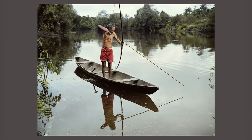This fellow's old. His name is Toi Toi. But as you can see, he's very fit. His skin is tough as leather. He's still a very good hunter and fisher, and you can see how long their arrows are and how big their bows are. They're a fascinating people.